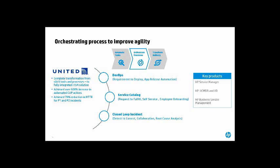Or closed-loop incident and process management. So automatically detecting, isolating, diagnosing, then managing an incident, recovering or restoring or repairing that incident in a closed-loop process between monitoring and event management and incident management and automation. We're able to support that closed-loop incident process and facilitate even lights-out operations, automatically fixing issues that are automatically detected and automatically understood and isolated.